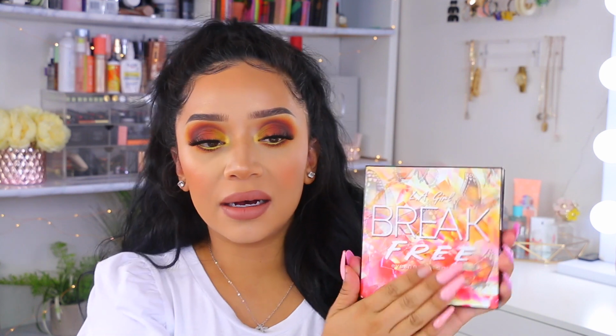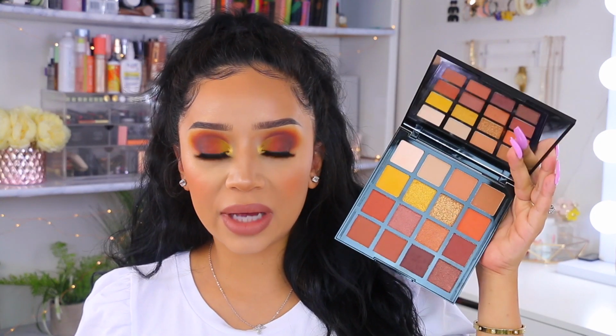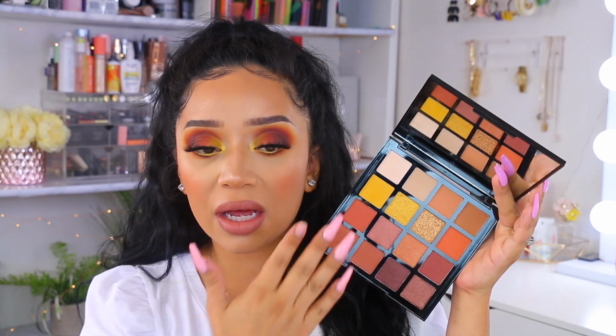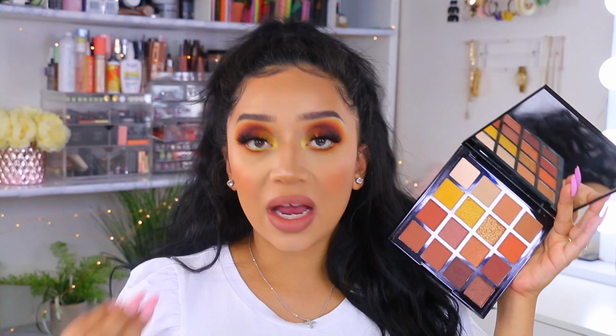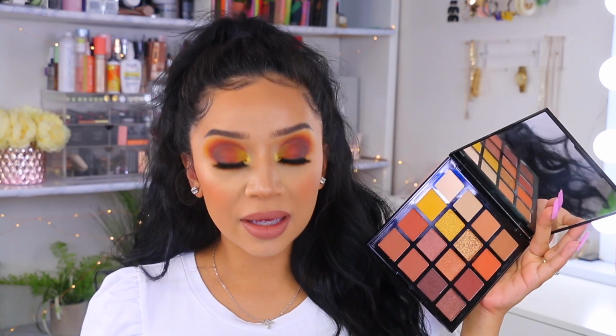Yes, this is perfect for the fall. The packaging, I just can't get over how beautiful it is. You do get more mattes than shimmers, which I am totally okay with. The yellows, the shimmer shades in here, the mattes are absolutely stunning. Very creamy, very blendable, and I love that you can, hold on, let me catch my breath.